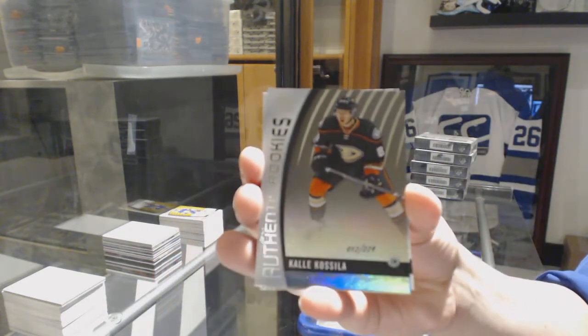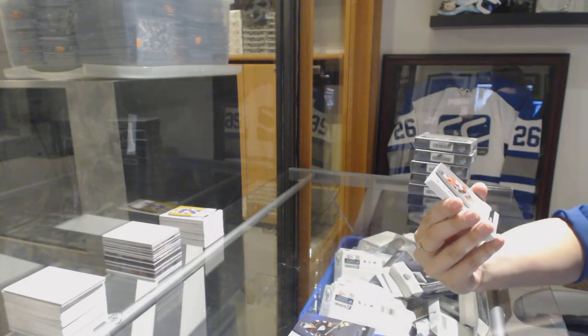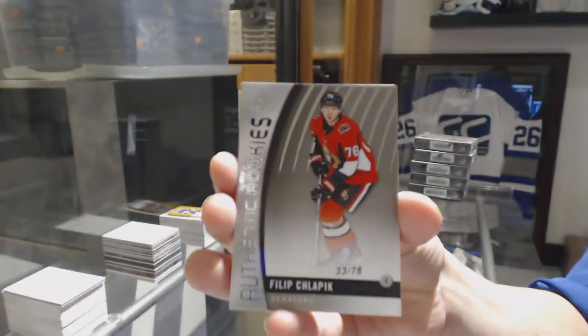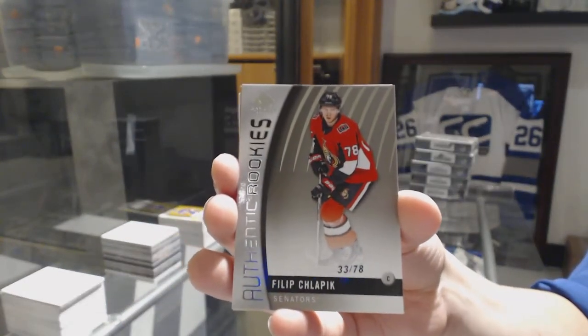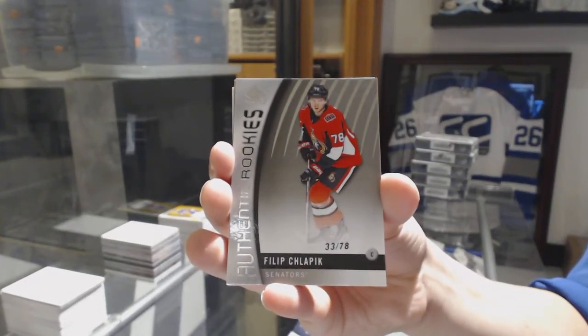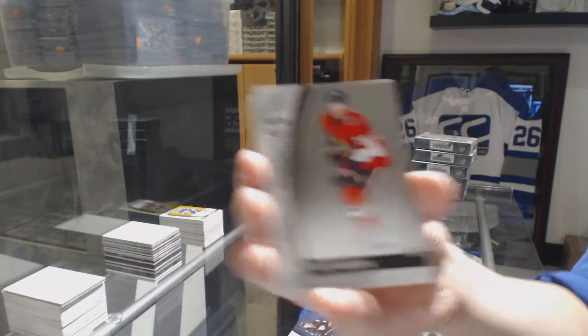We've got number to 224, Callie Casilla for the Anaheim Ducks, Rainbow Rookie. A rookie card, number to 78 for the Ottawa Senators, Philip Schlappick. Now the Senators are starting to come out, Mahoney. Philip Schlappick, rookie card, number to 78.